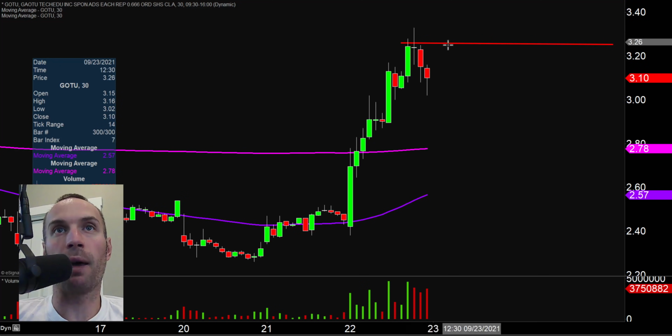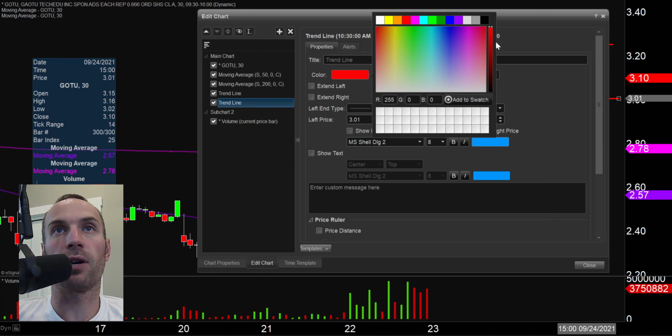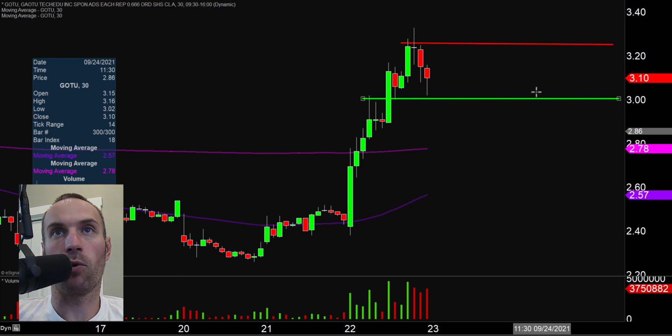So $3.25 in my mind is going to be that main area of resistance. And then as far as support areas are concerned and pullback levels, which is essentially right where the price bounced off today, $3 is going to be an interesting level in that regard. So again, let me change that to green to represent more of a bullish support area.